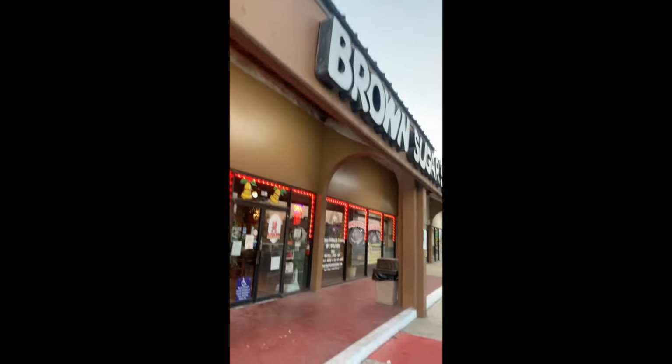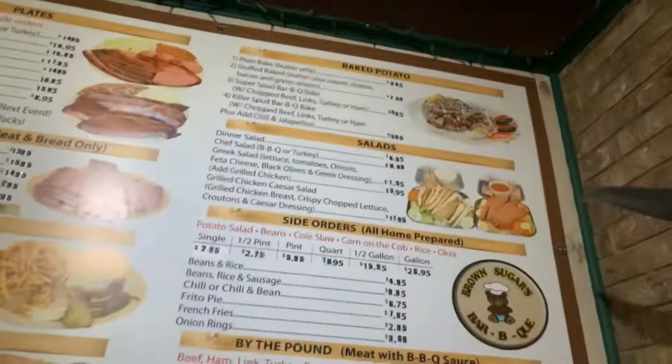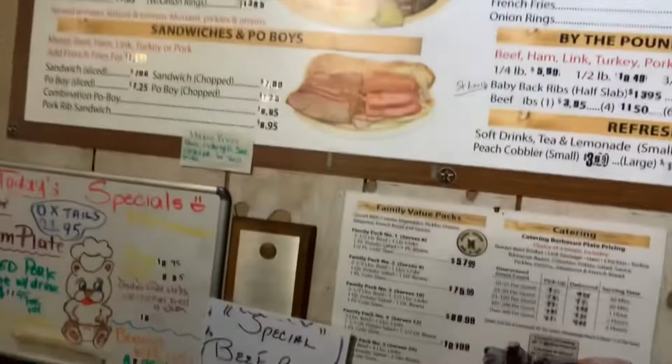Oh, I forgot to show y'all too. I went to this place called Brown Sugar, right in the area. It's been around for years, so I decided to come here. They sell loaded baked potatoes, brisket, the good ribs and all that good stuff. They got all kinds of stuff on this menu, like big back galore. But I didn't get everything. Look at that.